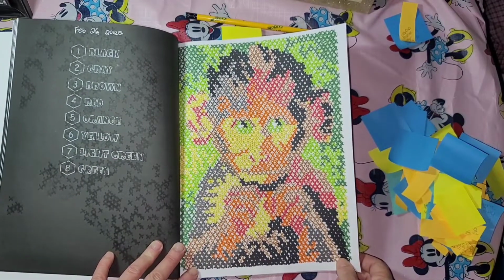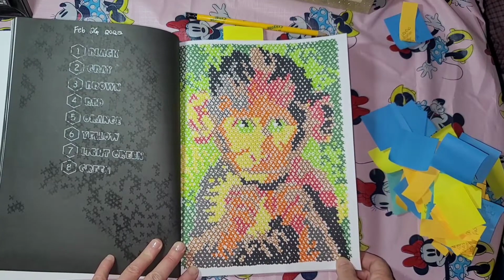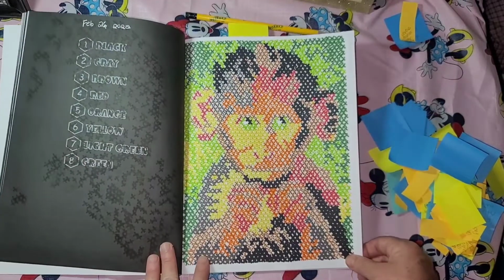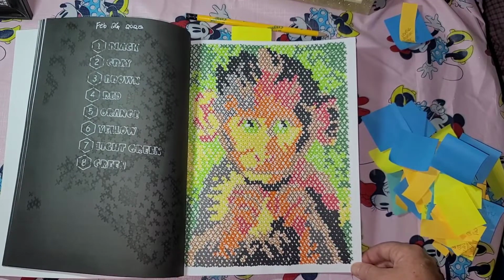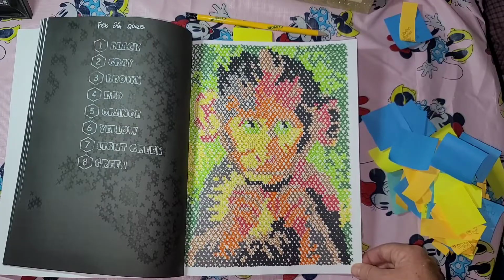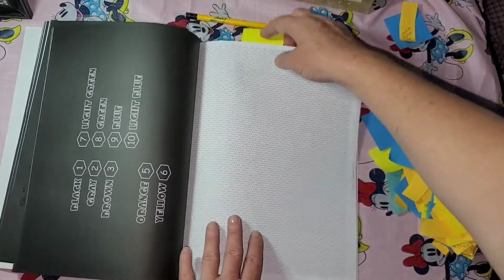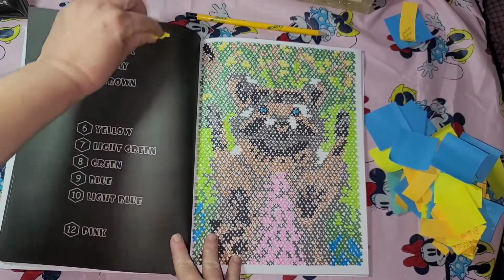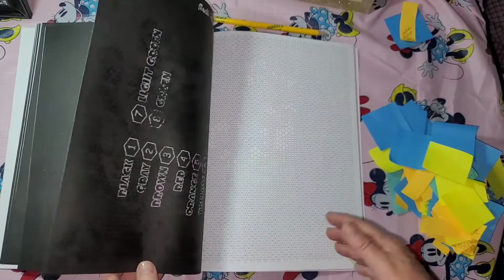Now this is all with the X method, much easier for me to do the X method in this book here. March the 24th. It looks really good on camera, too. It's really pretty. I also did this one right back here. Raccoon picture. March 24th.